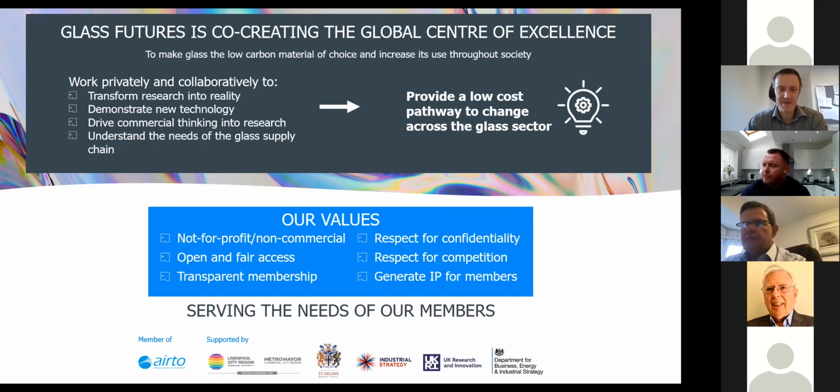And then in terms of IP, we will generate IP, but our remit is really to generate IP for members. So there might be times when Glass Futures owns that IP, but generally our preferred route is for us to help our members generate that IP. We're not a commercial entity that wants to suck IP for our own benefit. We will only hold that IP if it can then create value for the members.